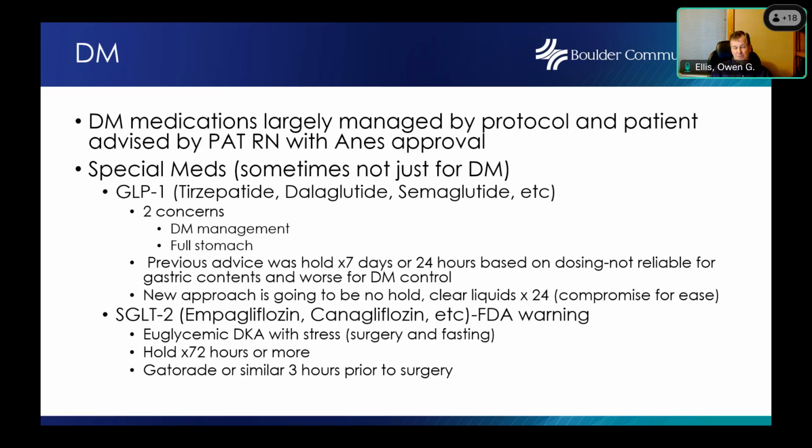The other ones, and most people don't really know about this, and the surgeons, particularly the orthopedists, I don't mean to run them down, but they don't pay attention to this, really can't distinguish between these two classes of drugs. So that's where you can also help. The SGLT2s have a very significant risk, which actually has an FDA black box warning on it, about euglycemic ketoacidosis with stress from surgery and fasting. So these need to be held 72 hours or more to avoid that.